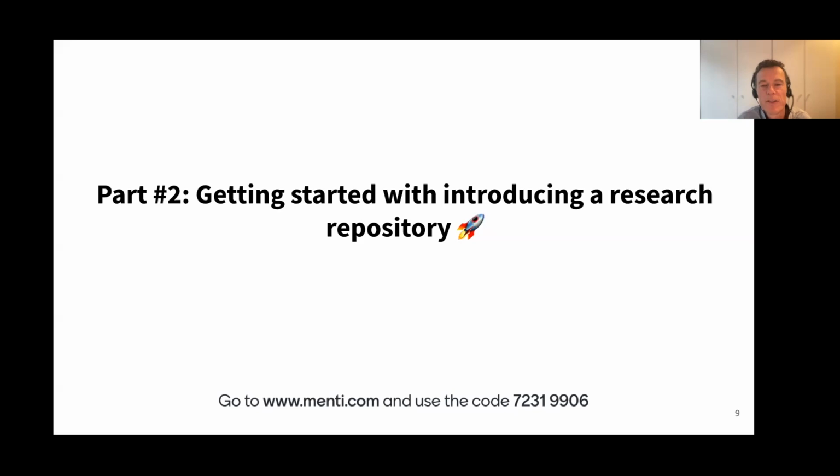What other information did you mention? Like interview guides, for example, or a research plan, additional information besides the actual recording or the final report. How is this for you? Does everything come into the repository, or is there still some information living in other places?